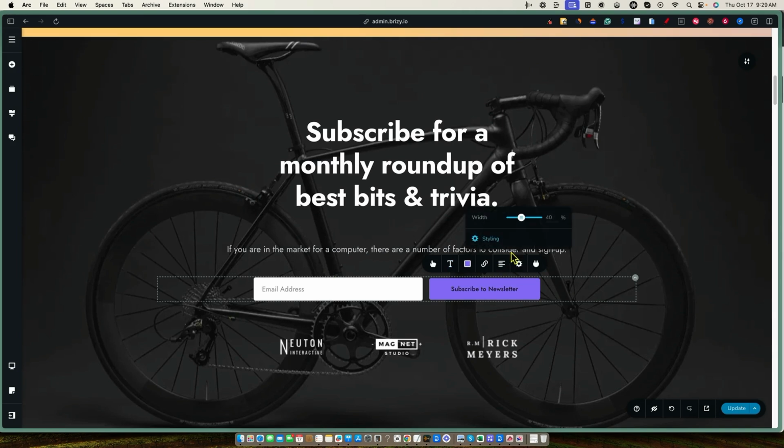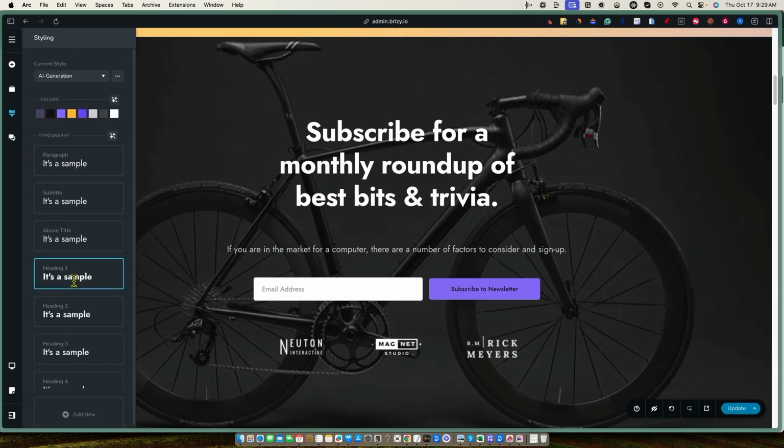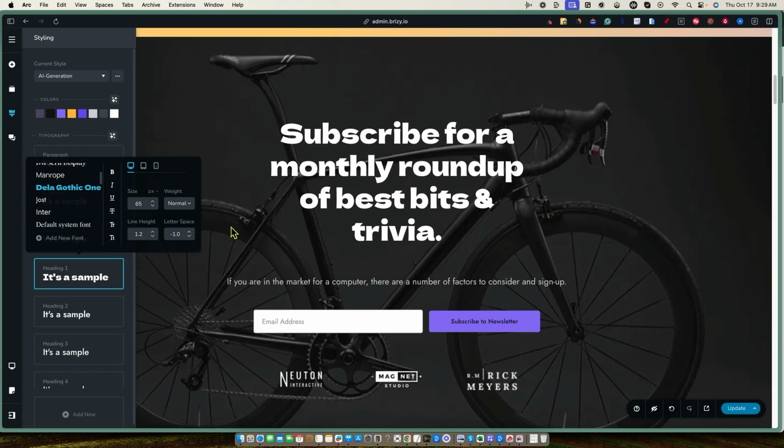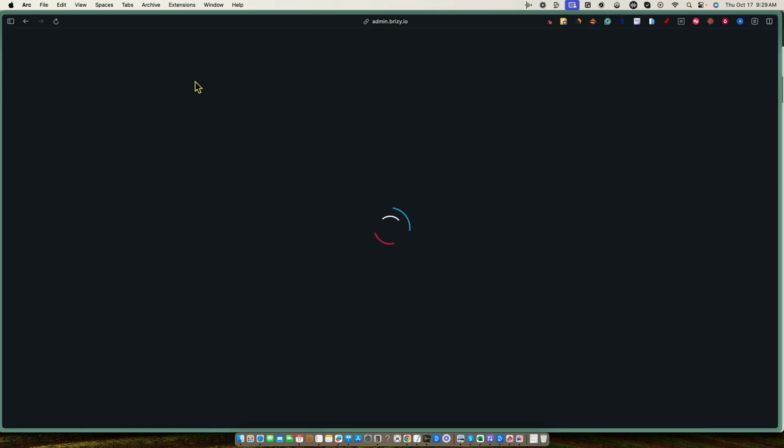So you can go to settings. That's styling. Where would we go and actually link this to our email autoresponder? Not sure how we do that part. Let's see, on the paintbrush over here, we can go and change the font for this section very quickly and easily. So there are very granular things that you can do.